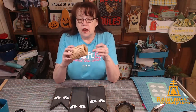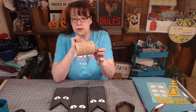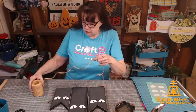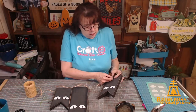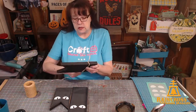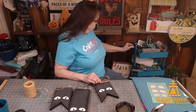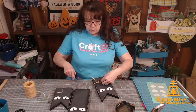Somebody showed me on Amazon where you can get raffia ribbon in a roll. Look at how neat and tidy this is, but it works just the same as raffia. So we are going to give it, this kind of works as whiskers. But like I said, I don't know if that was the intent.